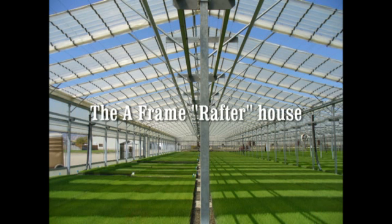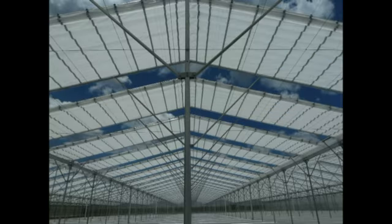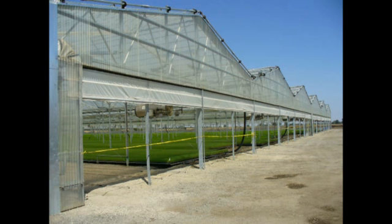For applications where exterior cable braces cannot be used or higher wind load is required, the A-frame rafter house provides a medium-cost solution. This design is 14.63 meters between gutters and has a post under the peak and the gutter. And the house can be designed for wind speeds up to 177 kilometers per hour with the roof and walls closed.